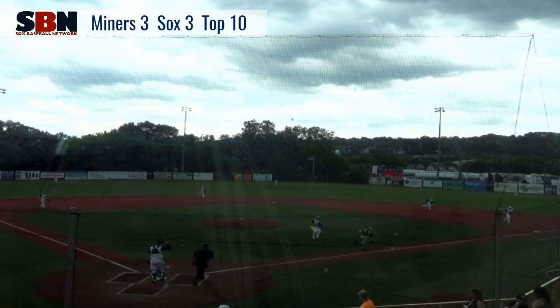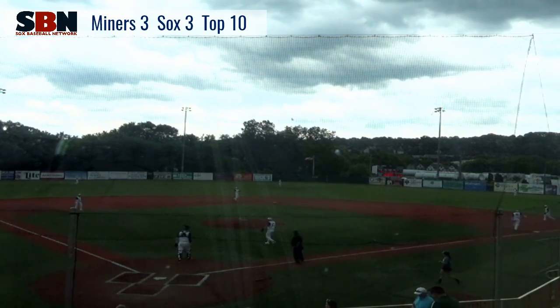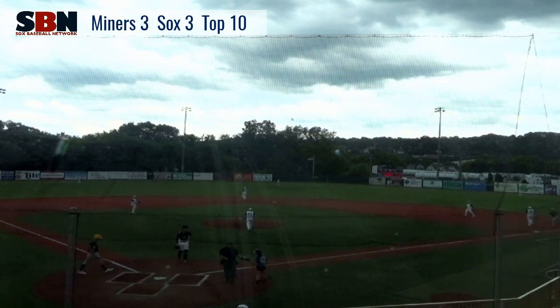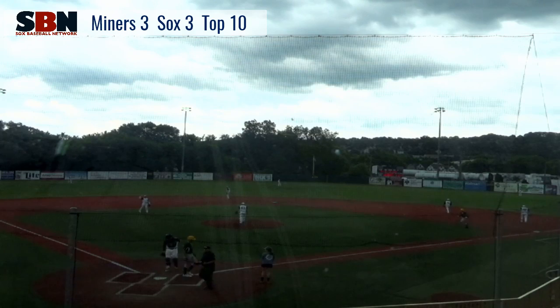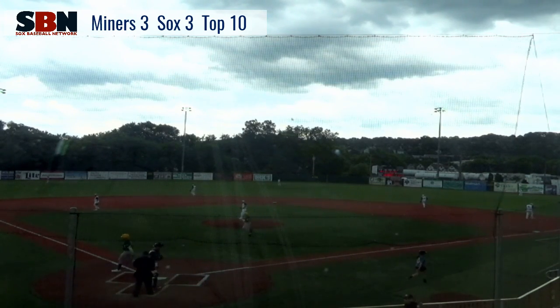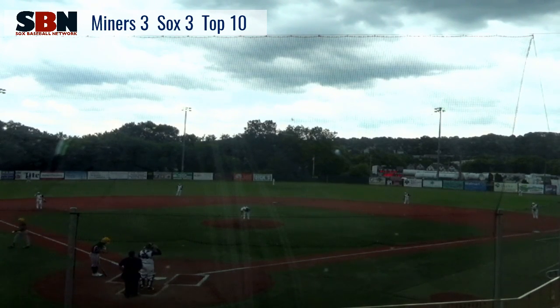Little chopper right back to Parks. Throw to first. Two away. Amongst the distraction of the incoming storm has been the impressive work by Parks on the mound. That's three ground ball outs now, the one pop-up as an out and a strikeout in there. He's done a really solid job thus far in relief.